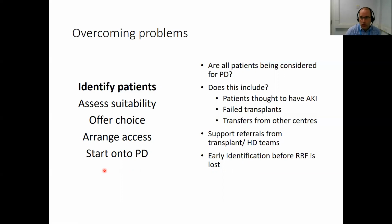Have you ensured that you're offering peritoneal dialysis to all those people with failing transplants? There's no reason not to offer peritoneal dialysis in this setting. And for those people who are coming in from other centres, have they been offered PD as well? Are you thinking about ways to support referrals across modality, particularly from transplant and those hemodialysis units?